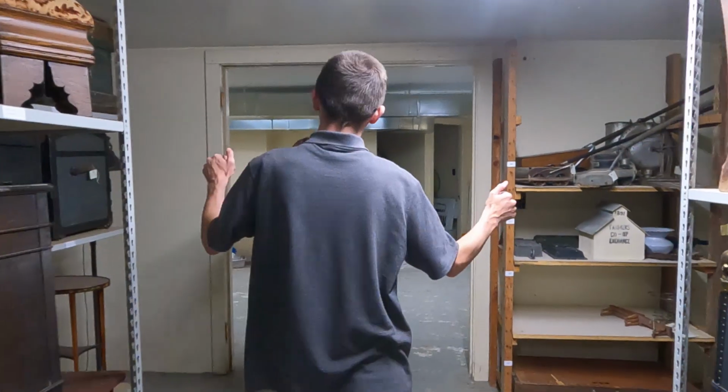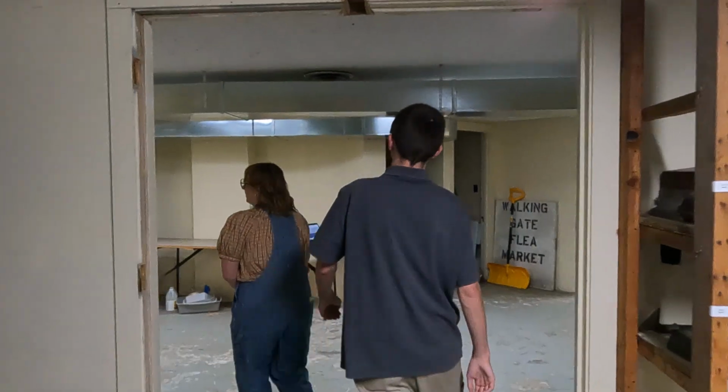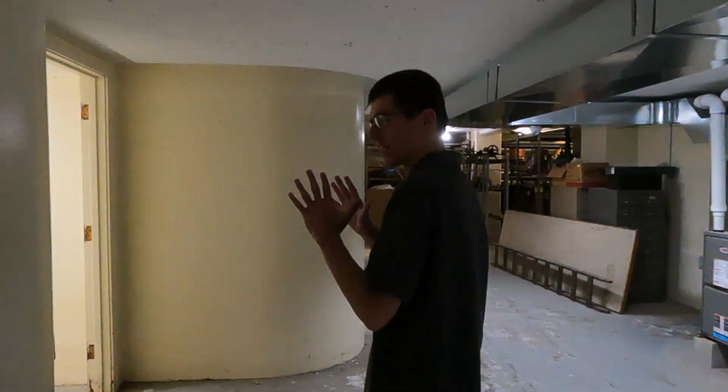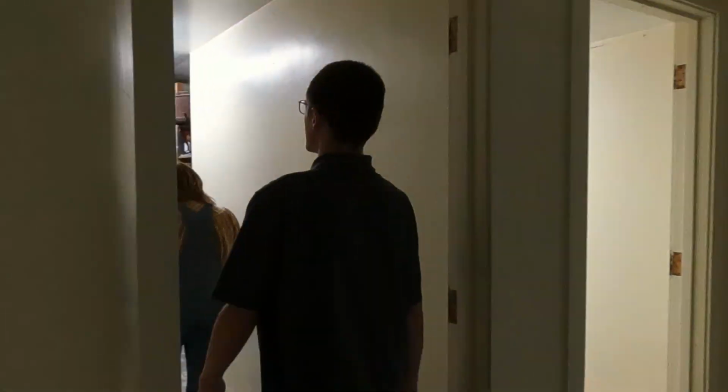And these lights are new also. Yes. When I started working, there were no lights in these rooms. So I worked with a floodlight. It was not fun.